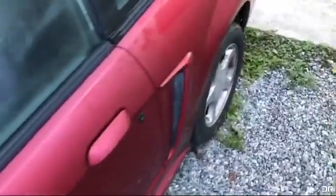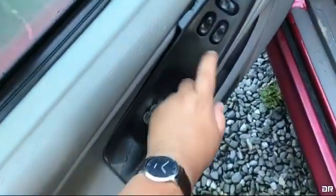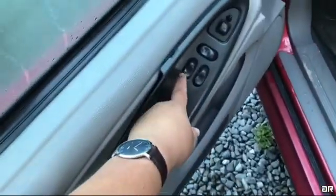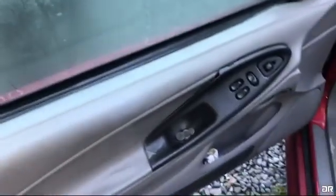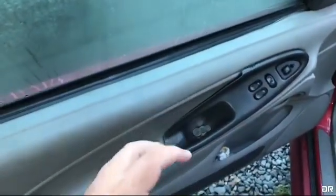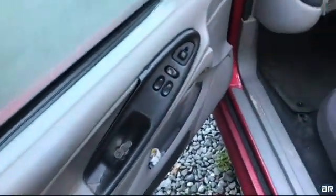So yeah, first thing is we enter inside the vehicle. The first problem is this plastic part is broken. I'm pretty sure this is pretty common due to plastic parts. Also, the window doesn't go up or down, so I'm pretty sure something is broken inside. Not the motor, because it moves but it gets stuck, so something is broken inside.